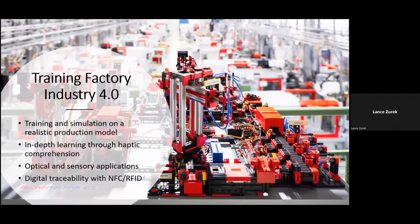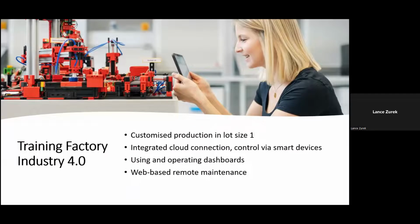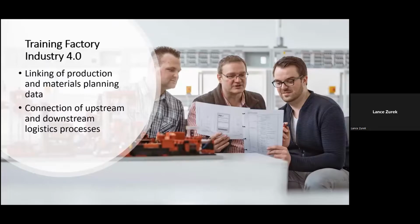So just to review a little bit, the following topics can be addressed with the fischertechnik Training Factory Industry 4.0. They include training and simulation on a realistic production model, in-depth learning through haptic comprehension, optical and sensory applications, digital traceability with NFC/RFID technology, customized production in lot size 1, integrated cloud connection and control via smart devices, using and operating dashboards, web-based remote maintenance, the linking of production and materials planning data, and the connection of upstream and downstream logistics processes.